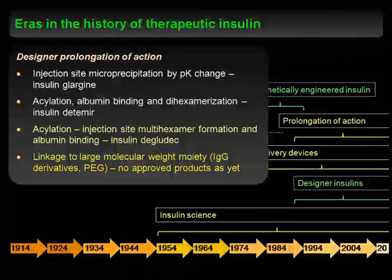Then later on, we've also seen the idea of attaching insulin to a large molecular weight complex, PEG, giving you a large molecular weight moiety, which then can be absorbed more slowly. And that's relevant to some other developments I'm not going to be talking about, because we're now looking at once-weekly insulins, where we actually attach the insulin to IgG and IgG derivatives, and therefore slow down its absorption that way, the same way as is done, of course, for some antibodies used in other non-diabetes products.